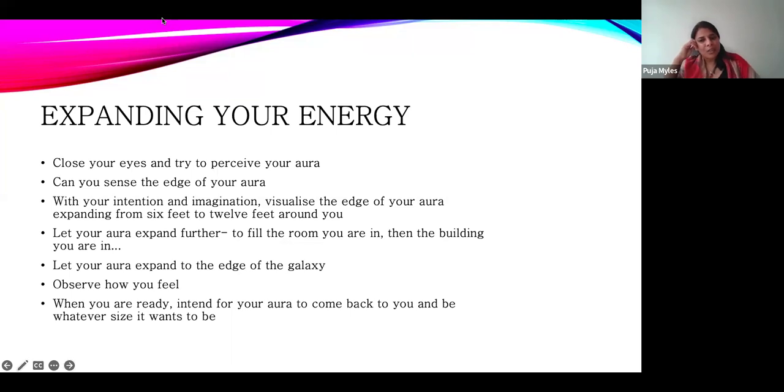So again, we don't want to preload you with these ideas because your experience will be your own. Even in the previous exercise we were doing, some people reported they felt heat or tingling, but you could have experienced something else. You could have felt a pulling or a magnetic feel or an itchiness or something else. So just be open to whatever you're feeling and ask, do I feel different? And if I feel different, in what way? This is how you build your own understanding of how you perceive things.